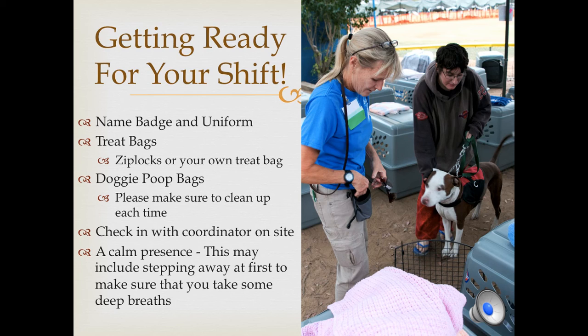When you arrive for your shift, you will check in with Tracy, who will get you started and answer any questions you might have. We want to point out, just to be prepared, you may be helping with animals, paperwork, or both during your shift. So keeping that flexible mindset is important. And then also just to keep that calm presence throughout the event. This event will have busy times and downtime as well. So just make sure that you're staying calm to reduce the stress of the animals and the participants.